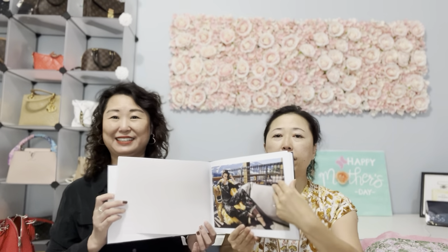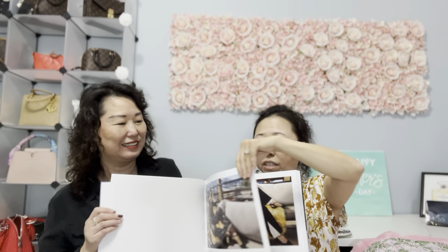Okay, so I just opened it and this is the Chanel Fall Winter 2021-22 ready to wear collection. So I was like, okay, maybe another catalog or another waste of printing paper. But until I open it, I'm gonna show you guys. Okay, I'm gonna open it. So like this, and you guys will not believe it, okay?